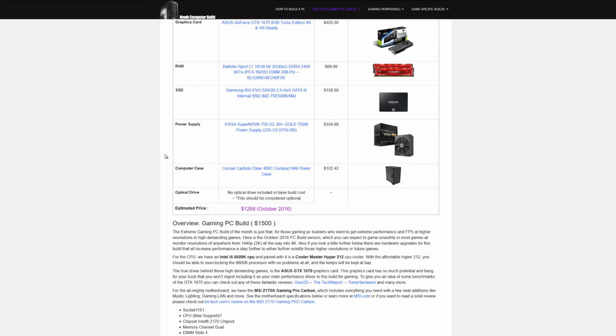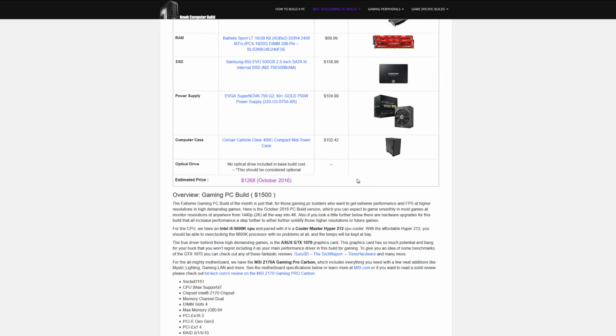And for the case this month, we have this modern, sleek, elegant Corsair Carbide Clear 400C case for $102.42. You might see a trend this month, as I tend to have chosen the sleek, modern looking cases, because I just like the minimalistic look to them.